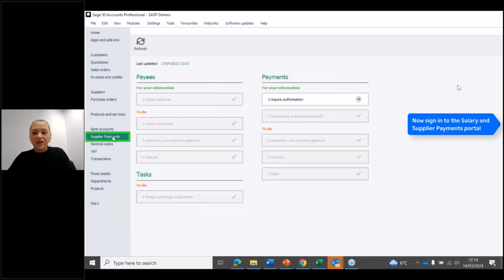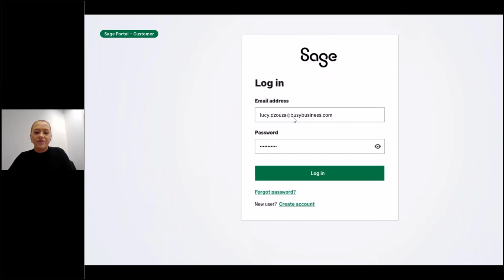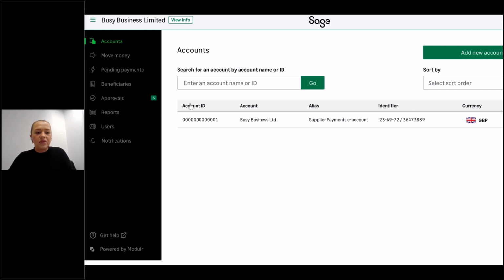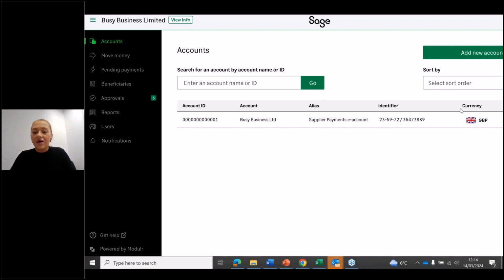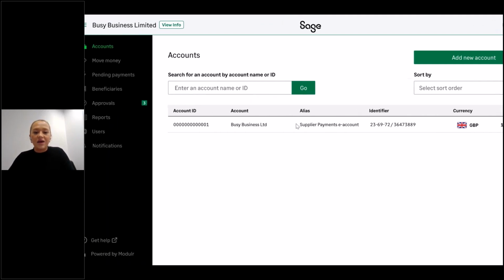So once they've done everything they need to do in Sage 50, they'll be able to log in to their Sage Salary and Supplier portal, which we'll do now. And this is approving their login through Authy, which they can have on their mobile. And then this is their Sage Salary and Supplier portal, as you can see. So there's a menu on the left-hand side. The first section is their account section. So this shows their e-money account that's there. You can see the total amount that's in their account, and also their unique sort code and account number for transferring funds as well. And the name of their account, which we saw earlier, was their Supplier Payments e-account.